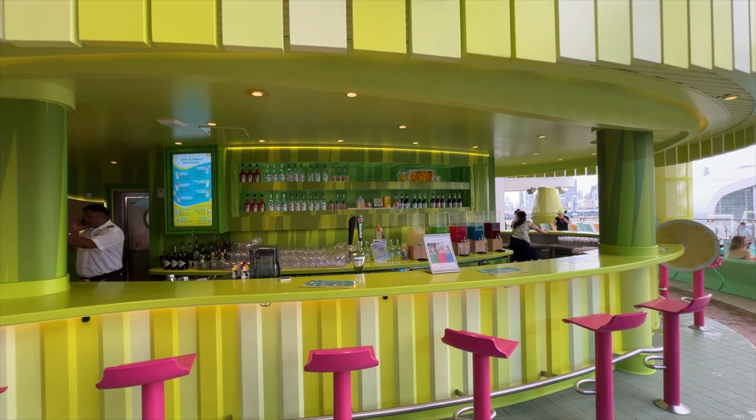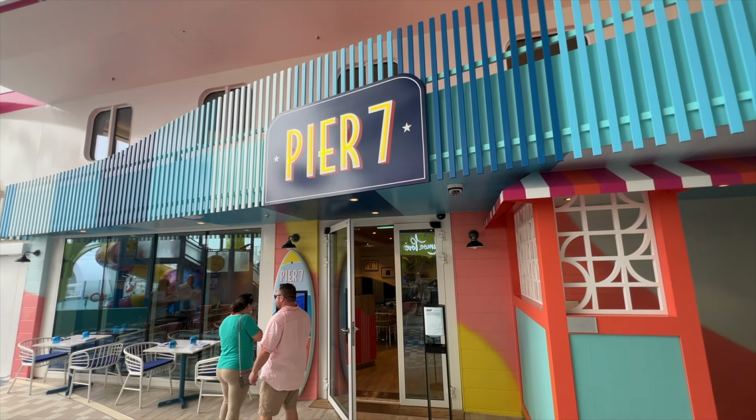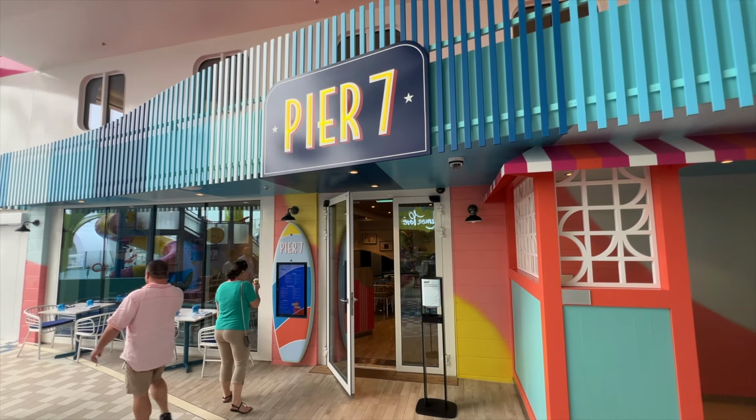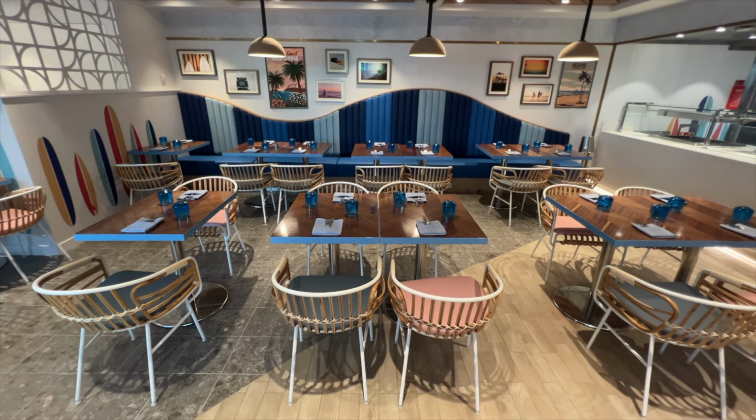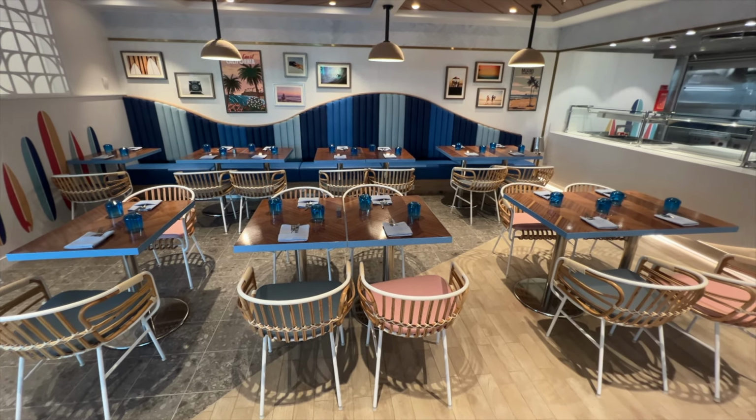You'll also find Pier 7 in Surfside, a specialty dining restaurant. It has a beach-inspired menu with things like surf and turf tacos and mango shrimp tostadas. Pier 7 is one of the few restaurants that is not included in your cruise fare.